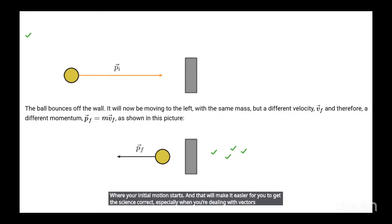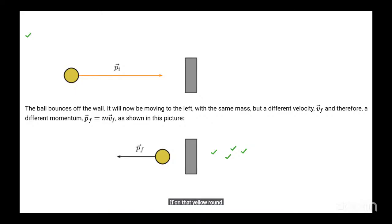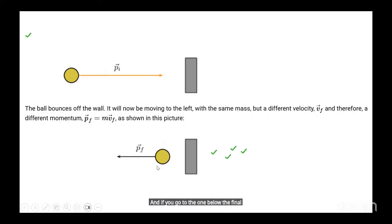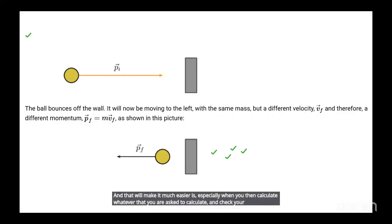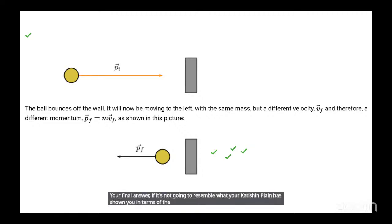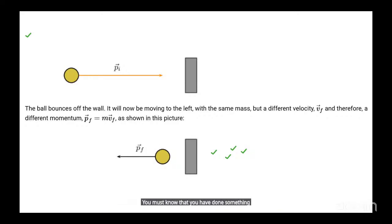you're dealing with vectors. If on that yellow round ball that is there, you put the Cartesian plane there, you'll see that the arrow is facing in the positive direction. And if you go to the one below the final one and you draw the Cartesian plane again there, you'll see that that PF will be in the negative direction. And that will make it much easier, especially when you calculate whatever you are asked to calculate and check your final answer. If your final answer is not going to resemble what your Cartesian plane has shown you in terms of the directions of the vector, you must know that you have done something wrong. Then quickly go back and check where you did the wrong substitution and correct that.